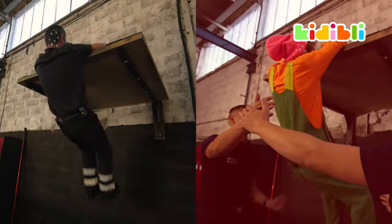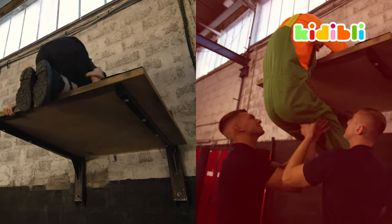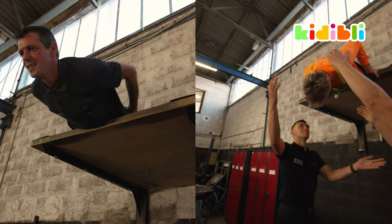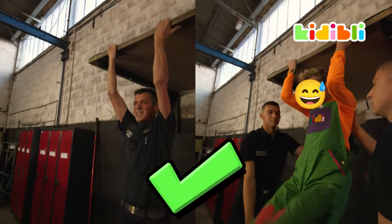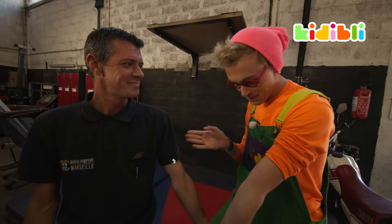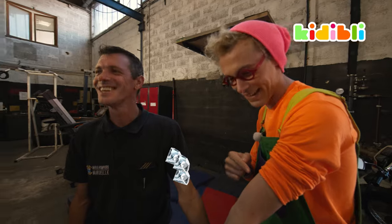There's no denying it. Firemen have to be in top physical shape to be so efficient at their job. I think I'm going to have to do a bit more sport if I want to become a firefighter too one day.